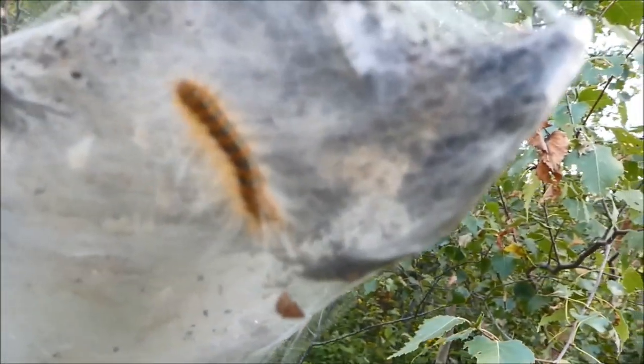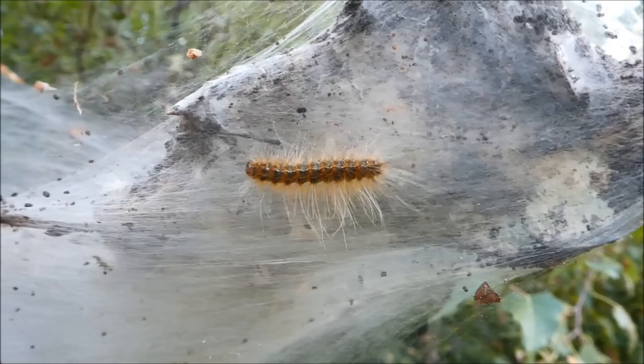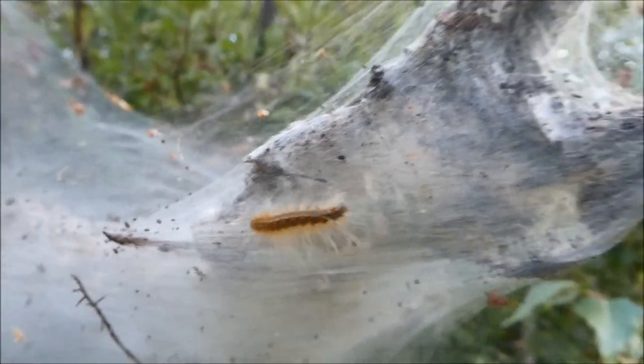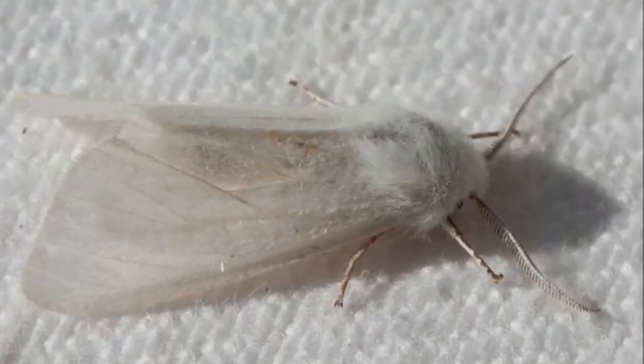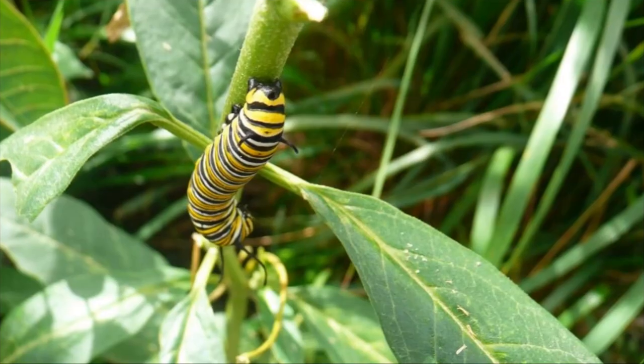One gross thing is that fall webworms just poop inside their tents and don't even clean them out. All those black dots you can see in the caterpillar tents are poop. I really think these guys need to get some flush toilets in there. Fall webworms change into fall webworm moths, which are actually quite pretty, as you can see here.